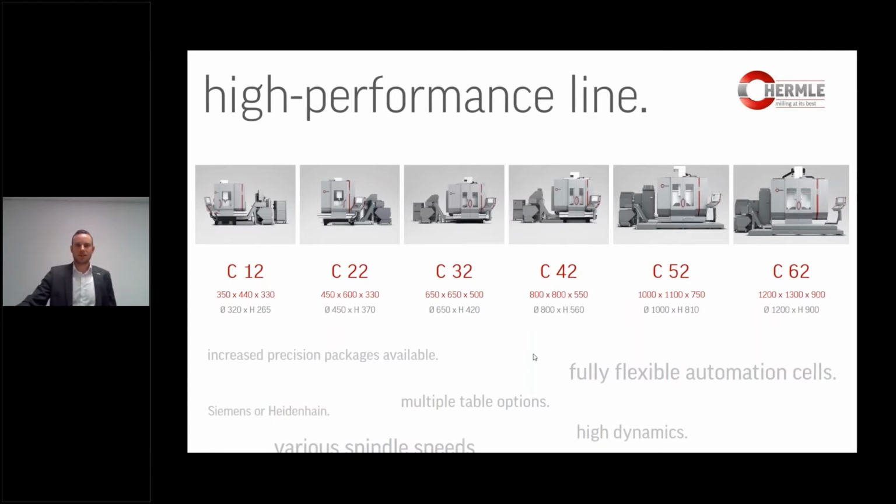So in the high performance line, which is our high-end line, with all the bells and whistles on the machine, we can have multiple automation solutions, dynamic packages, accuracy packages. So those machines are really equipped with the complete configuration potential of our machines, ranging from a C12, the smallest machine, again 300 millimeter part size roughly, up to the C62, the largest machine in our product portfolio, where we talk about up to 2.5 tons full 5-axis simultaneous machining.